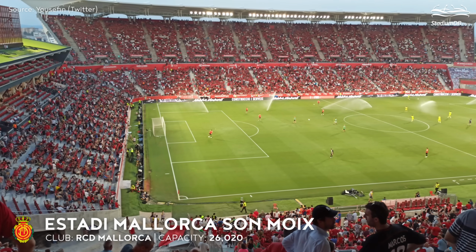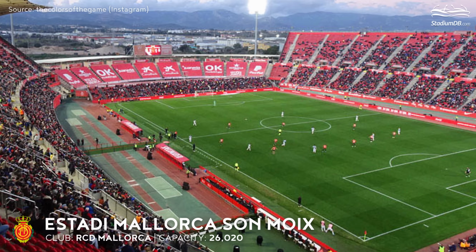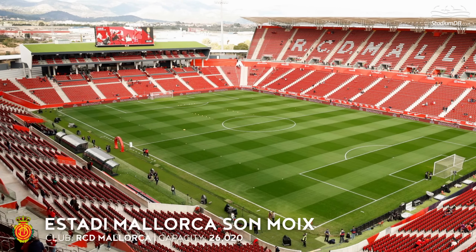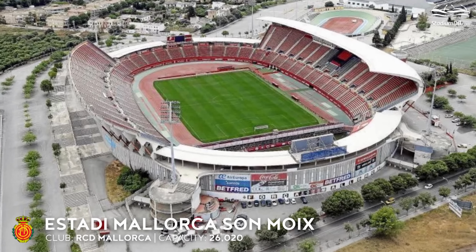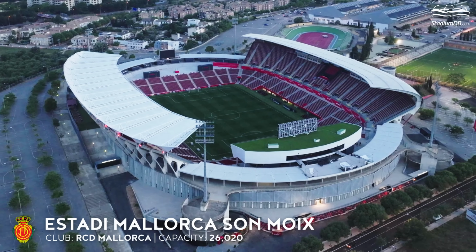Removing the athletic track was especially well received, not just by Mallorca supporters, but by football fans in general, who know that being close to the action makes all the difference. This is one of 9 stadiums on this list that we've visited in person.